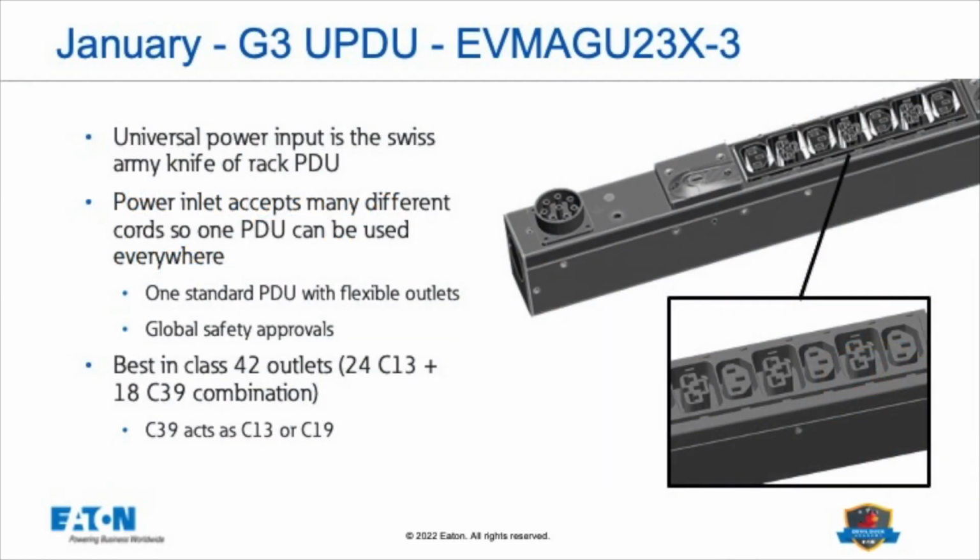The first thing coming up in January is our new universal power input PDU. I'll call it the Swiss Army knife of PDUs. What's unique about this is that little connector on the end of the PDU. That's from a company called Ceario, which Eaton acquired, that makes this circular connector. It's a twist-on connector where you can attach a power cable, so the power cable is separate from the PDU.